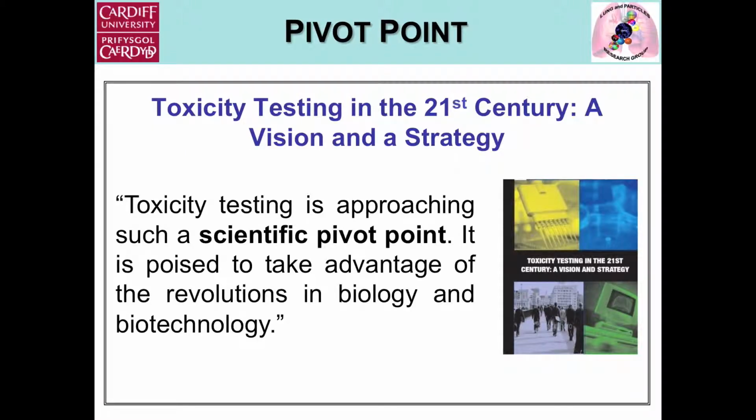Now, in 2007, the National Research Council published a report entitled Toxicity Testing in the 21st Century, a Vision and a Strategy. In here it states that toxicity testing is actually approaching a scientific pivot point, and it's poised to take advantage of the revolutions in biology and biotechnology. Now, I see a statement like that, and I am glad that I'm one of the growing number of researchers who are on the 3R side of the fulcrum, and I'm getting ready to tip us into the future. And I think this is the way forward.